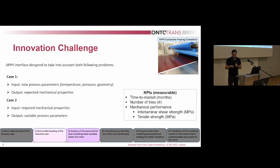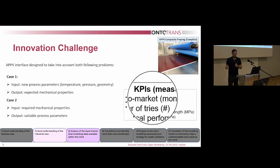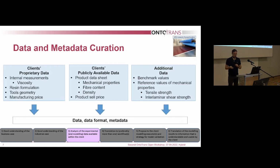Then as KPIs, we have measurable ones, such as the time to market. Of course, the faster, the better. Then the number of tries: if you have a new process, you want to do it with as few tries as possible. And also the mechanical performance. We have two very important mechanical properties: one is the interlaminar shear strength, and the second one is the tensile strength.